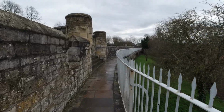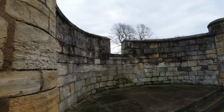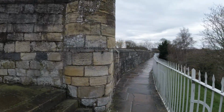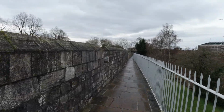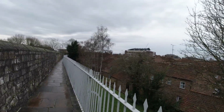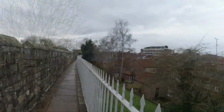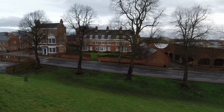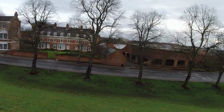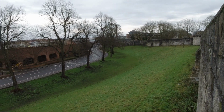One of the nice things about doing a walk along the city walls is, apart from the history of the walls themselves, you do get to see the city from some interesting and different perspectives. So over there you've got the Minster, and then you get to peer through these and see what else you can see. In about a month or so, this will all look amazing out there because all the daffs will be out.